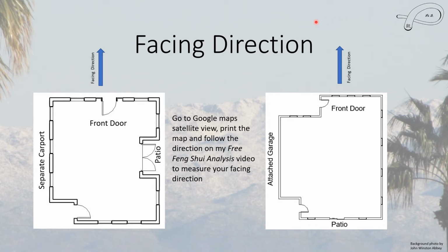So I'm assuming there's a road up here and that there are houses on each side of these houses, and there's houses in back. So all the chi really comes in from the road because that's the most open area. So the wall of the house that faces the road, it doesn't have to perfectly face it, but basically in the direction of the road, that is the facing wall. And the facing wall is what defines the facing direction, and it's perpendicular to the facing wall.